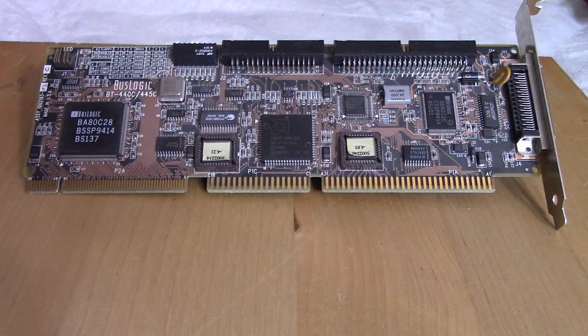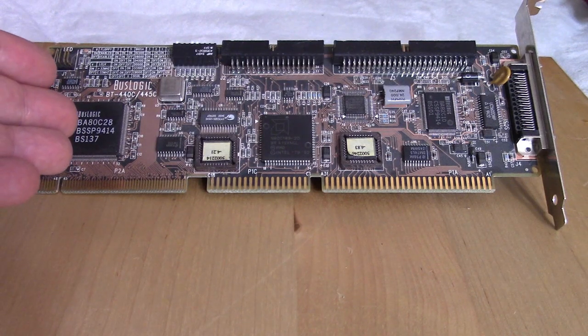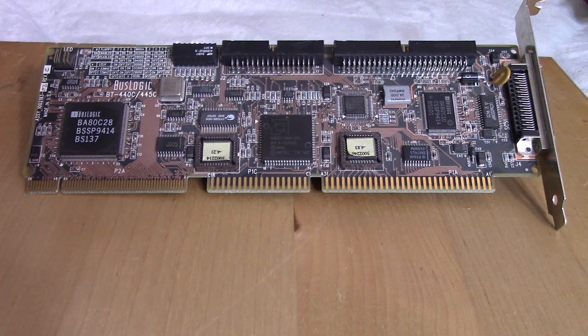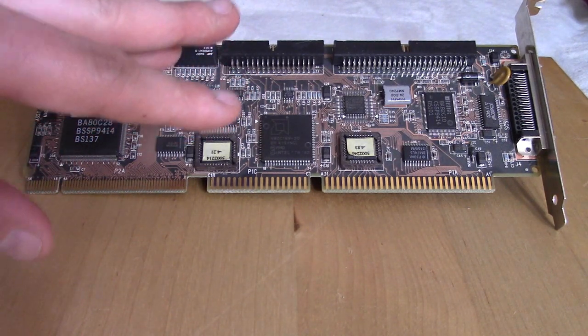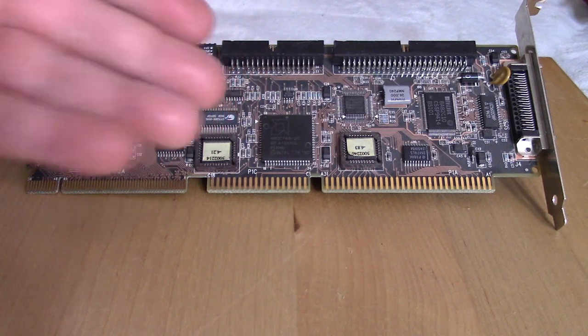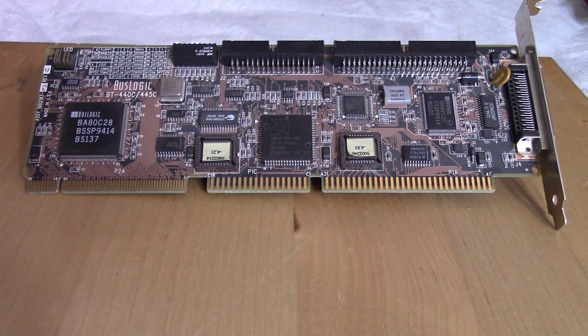And since we're talking about controllers, this is a Bus Logic BT440C/445C, and this is the SCSI controller I'm using. Right now, I'm just using this to control the CD-ROM drive, and this actually came with this unit when I picked it up. When I picked this Gateway up, it was in pretty bad shape. Most of the drives were missing, and there really weren't many cards inside of it. I think there was just an ISA video card and this card. So I don't know if this is stock.